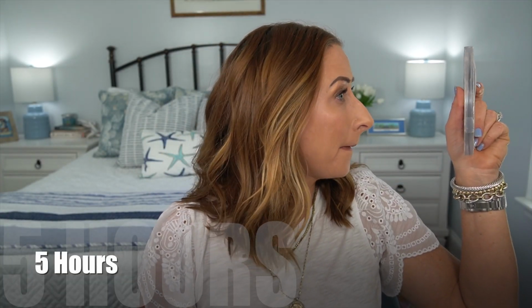5-hour check-in on the concealer. Let's see how we're doing. It looks pretty good. I think it would depend on the color of the foundation. If the color of the foundation was any lighter than this one, I think I might see it a little bit on the outer edges. I haven't noticed that happening yet with any other foundations, but I'm at that stage where I'm a little bit darker than I would be maybe in the wintertime. So this color is a good color match for now. Might not be in the winter.